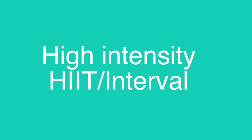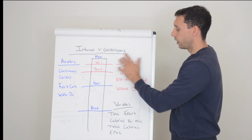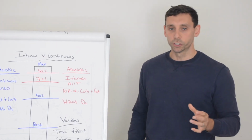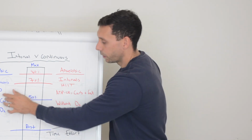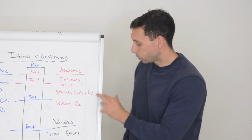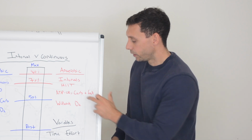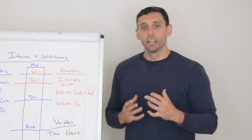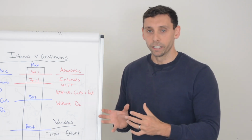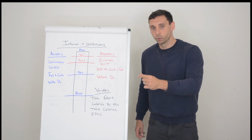So then what happens when we do tip into this red zone? This is when we go into the interval anaerobic high intensity zone. So you might have heard of anaerobic as well. Now this means without oxygen. So now with that fat and carbohydrate that's being broken down, we start to shift the balance. So now you're starting to rely more on the carbohydrates than the fat, because carbohydrates can be broken down quicker, and you'll start to breathe a lot faster because you are breaking down more carbs and more fat at a more rapid rate.